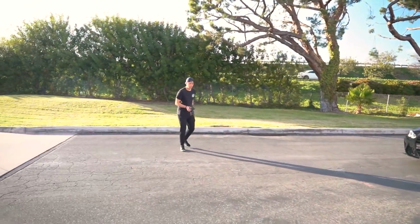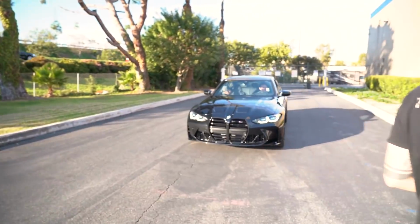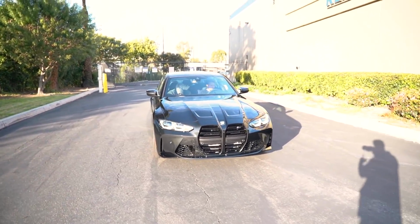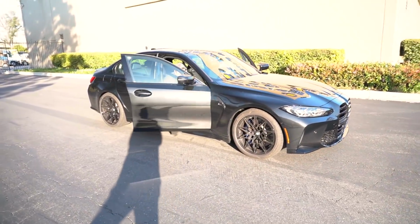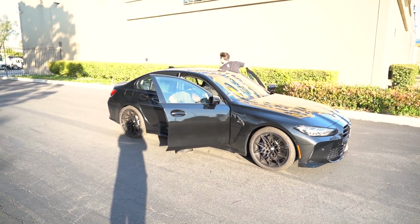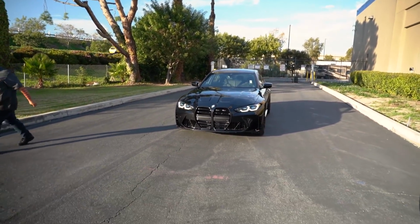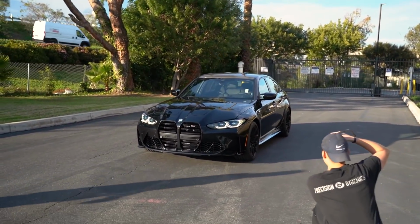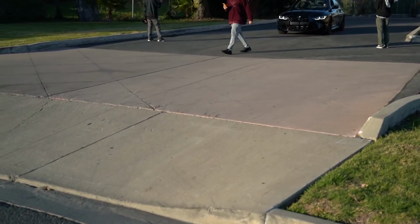Now, before we do some hoonigan stuff, Kennedy's gonna take some juicy photos of the G80 and try to make it look good, at least the front end. It's actually kind of fun to drive, but just feels super disconnected in my opinion. That's also my opinion after driving it for 2 minutes, so. Oh, this is gonna be crazy.